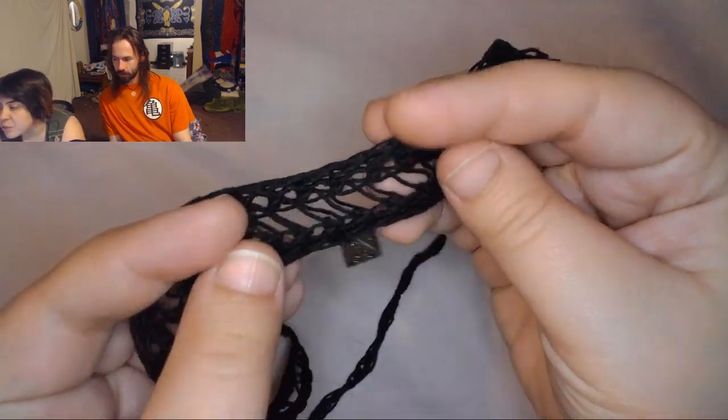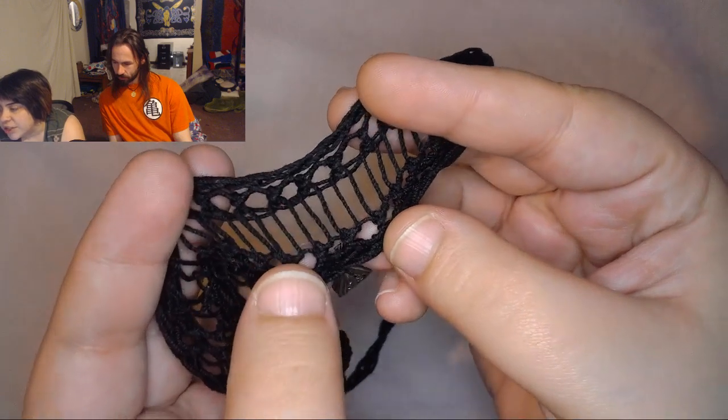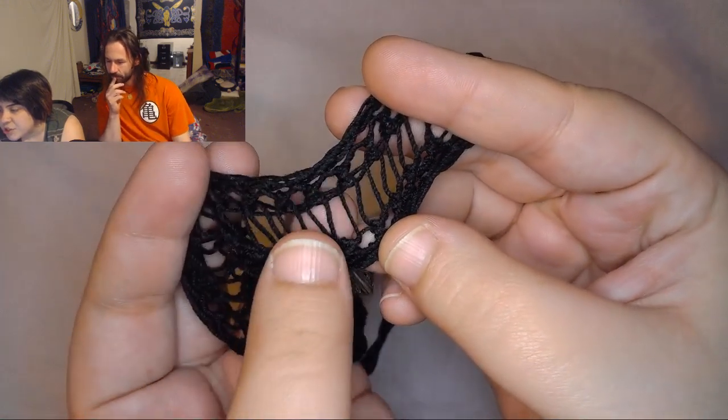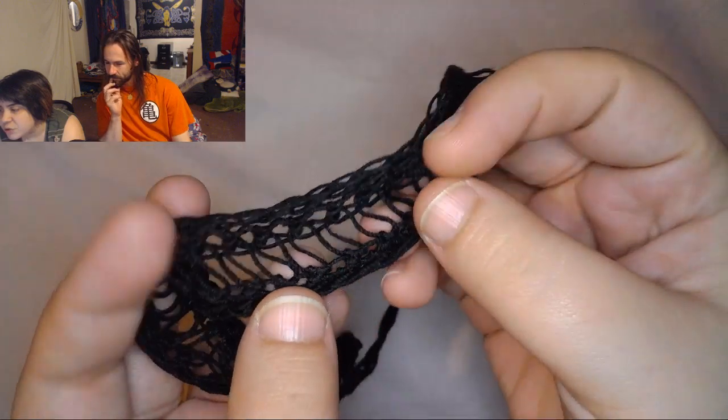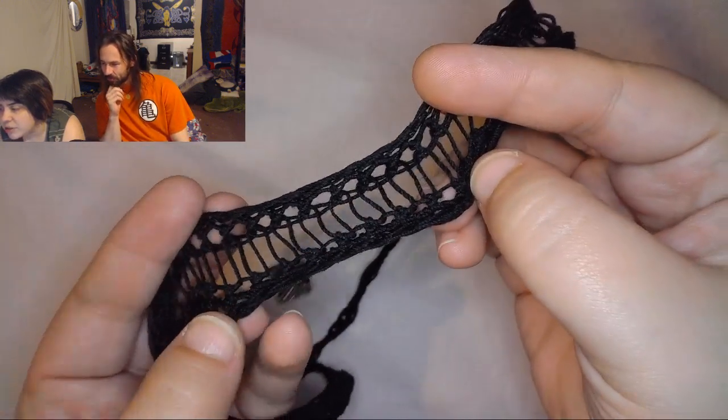And here is the broomstick lace. You can crochet all of these loops together if you want, but I just crocheted in each individual loop of the broomstick to give it a much more lacy feel.